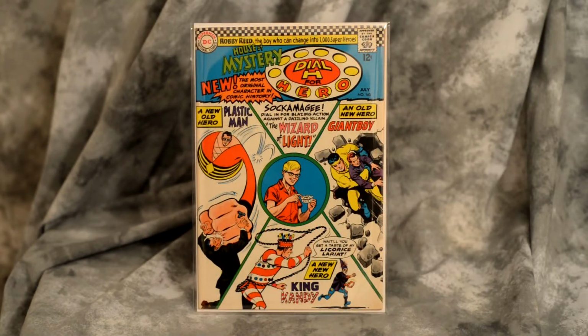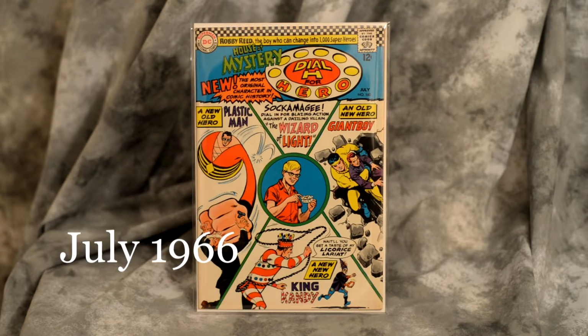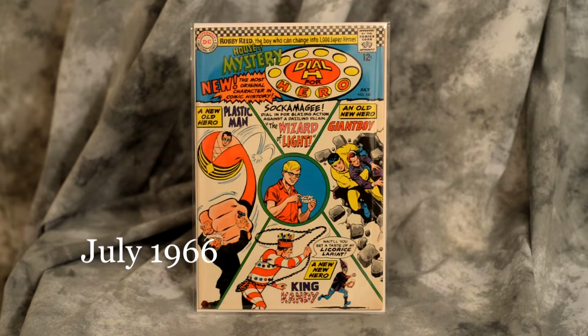Okay, next up we got Big Mike with a real nice 12-cent Silver Age cover. It's House of Mystery number 160, picked up last week. Wow, Mike, that's a really nice book. Yeah, I see a lot of these Dial H for Hero books throughout a whole bunch of different vendors, and obviously they're bringing them to sell. Obviously they're kind of popular. I know nothing about it, but I wanted to spring on one.